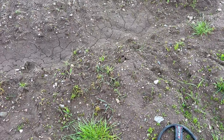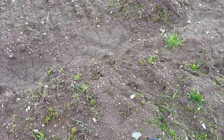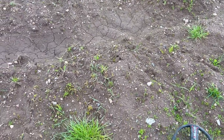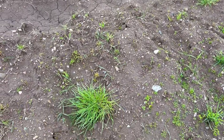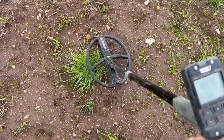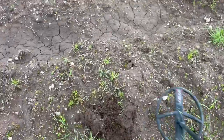Nothing doing in the immediate vicinity. Spent a good 15 minutes going round in circles. So even went slightly into the barley field. Not that I would have dug anything, but just to leave a marker for later. But nothing within sort of 10 or 15 square metres. Right here though, we've got a mid-tone. 62. Definite button territory, I would say. Still haven't had any lead, but I tell a lie. We got that little lead button off earlier.